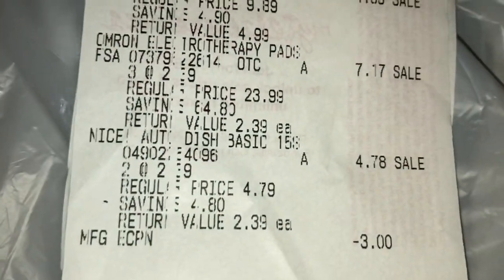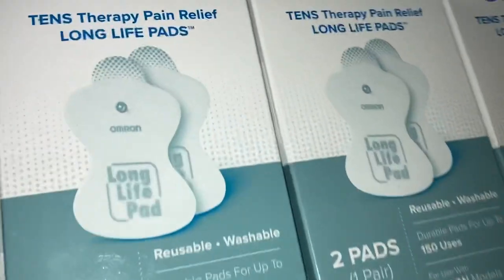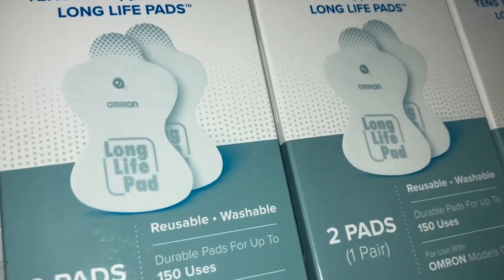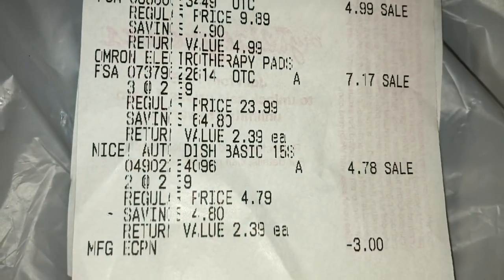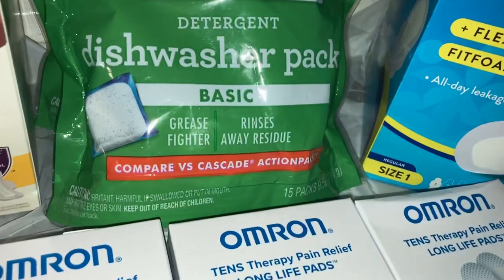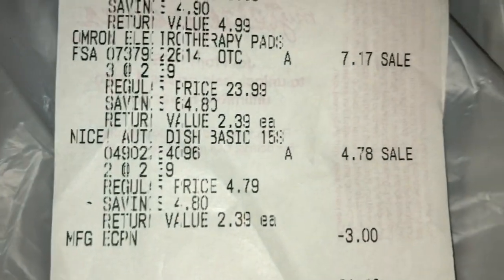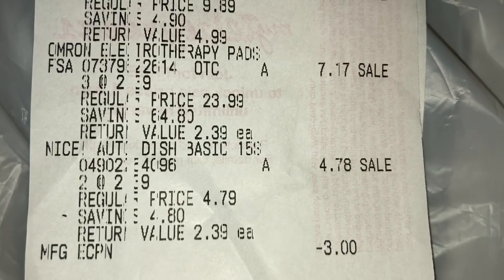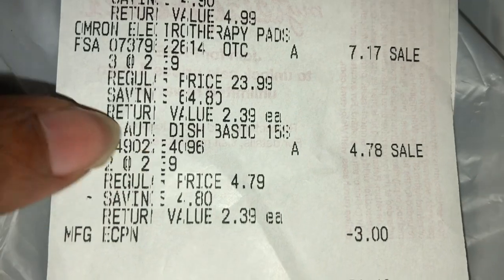For the Omron, what are these pads? Okay. It looks like the little things that they put on you when they're doing an EKG or something like that, the probes. That's what that looks like. And then last but not least, I got the dishwashing packs right here, the 15 count, which I found in every store so far. And these are still on clearance for $2.59, I believe. I can't really read it, but I believe they're $2.59.